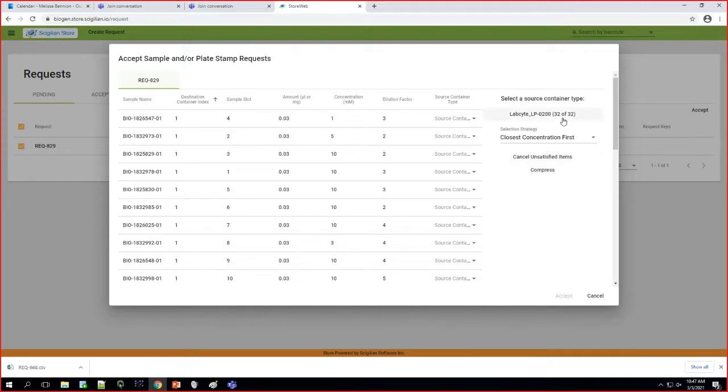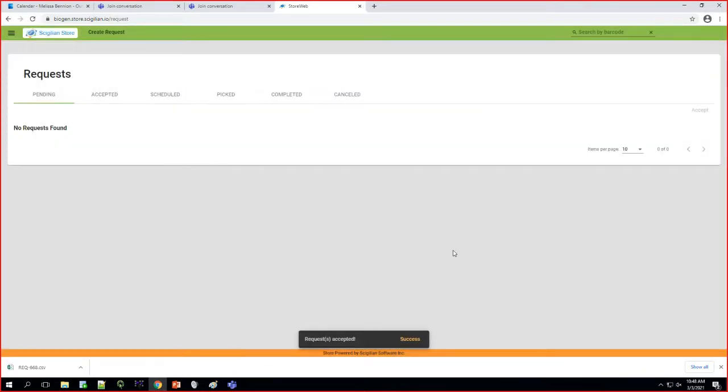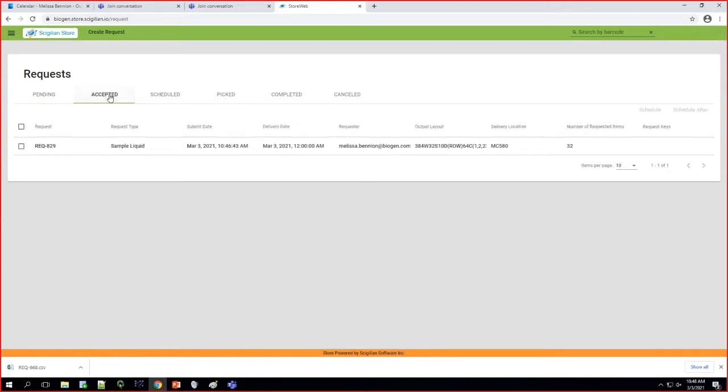So right now, all of our compounds are in these LabSci LP0200 plates. They could also be in, we're moving to 1536. So when that happens, we'll have that available as an option as well. And then you say which sample you want by choosing one of these options here. I'm going to say, please choose the samples from the newest container first and accept that. And then my request moves over to the accepted queue.